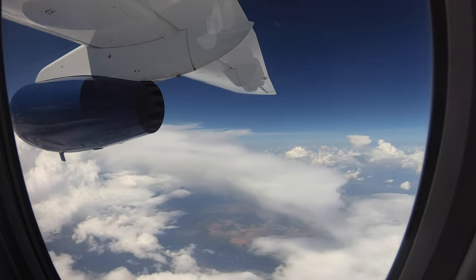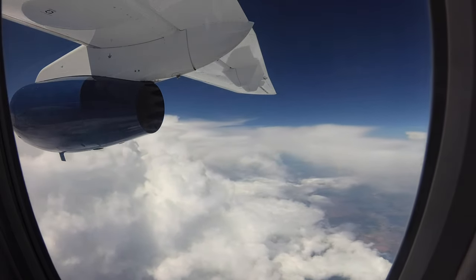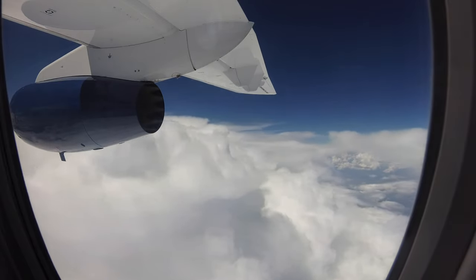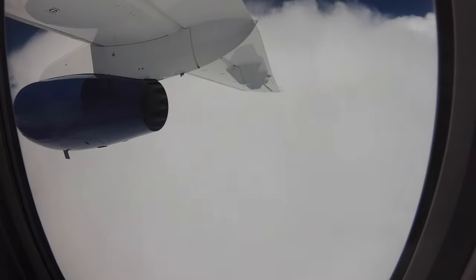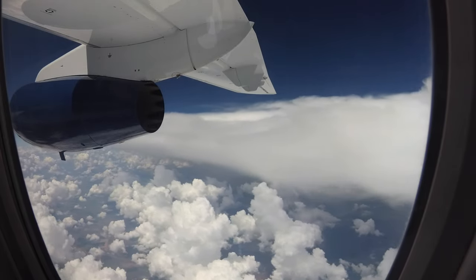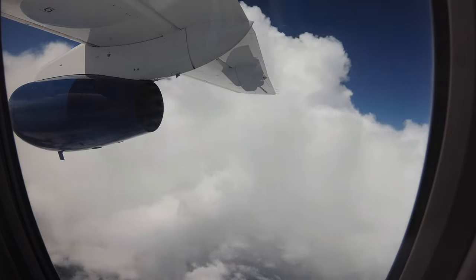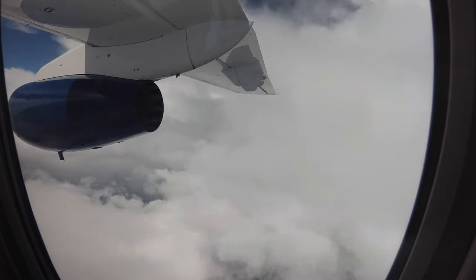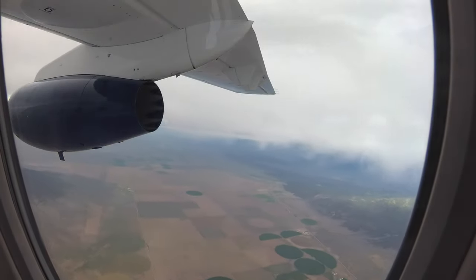Throughout the day, even while cruising at 34,000 feet, we had occasional chops as we flew in and out of clouds or right along cloud tops. Just an hour after departure, we started our descent to Taos.